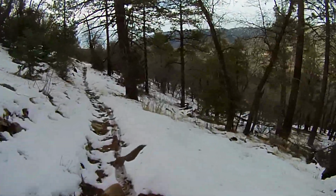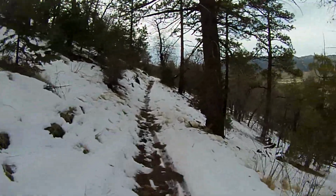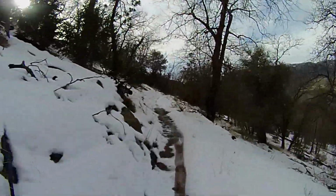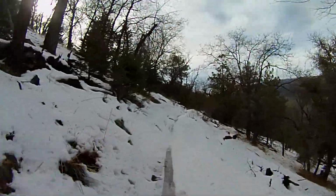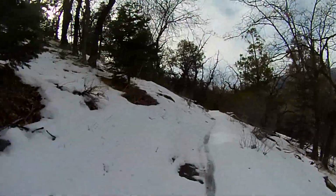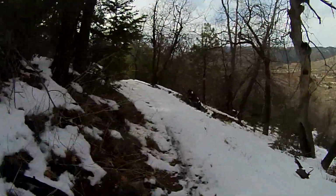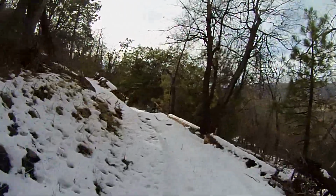Absolutely beautiful. And now nicely groomed, thank you to me. Thank me. I kept telling myself, as I had a fair amount of hike-a-bike involved in making this track coming up, that it would all be worth it. And it is.